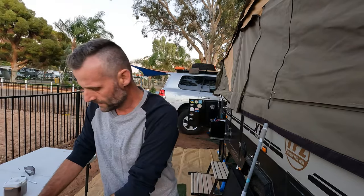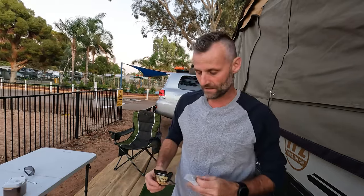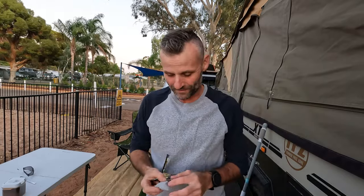Morning everyone. Not quite 6 o'clock yet. We got up relatively early, about half an hour ago. That's the main entrance to the caravan park. So everyone who's leaving early, we can hear them coming and going, but it didn't really matter.